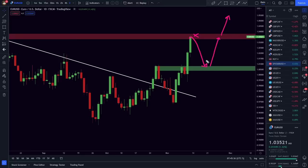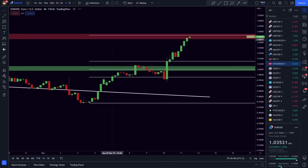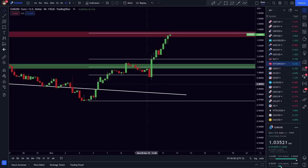Now, if it doesn't happen, if it just rallies through here, there's going to be no trade for me. I can't justify going long up in these areas at resistance. If I was to want to get long, it would probably be off of a pullback, right? So I can narrow in on the 4-hour chart and show you guys this. So you have this big run up, right?